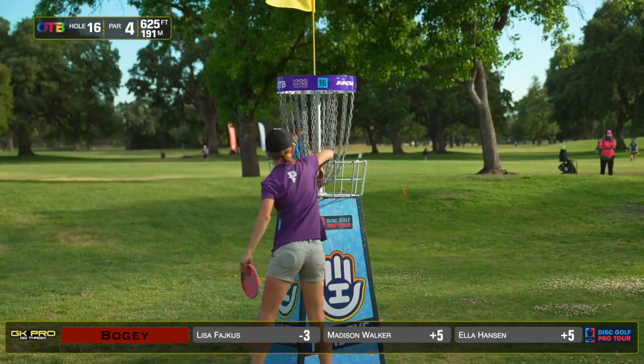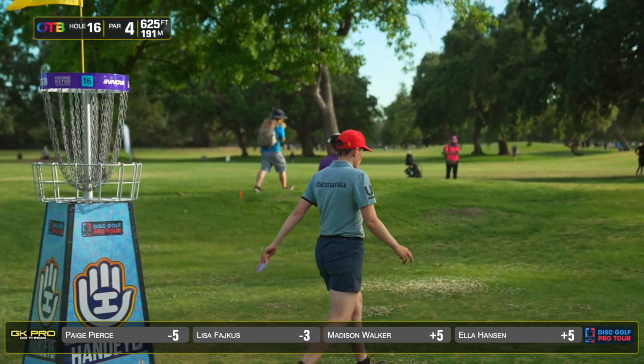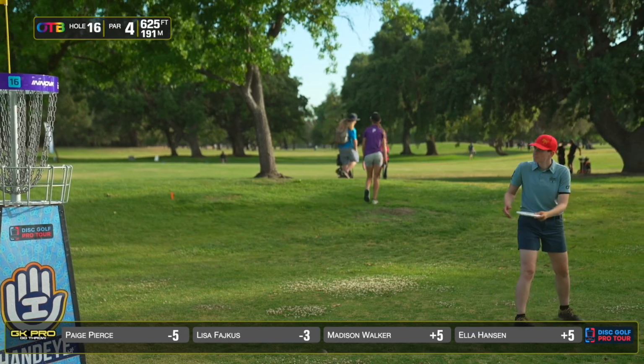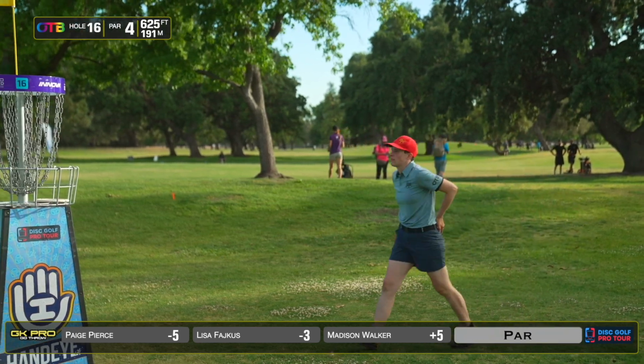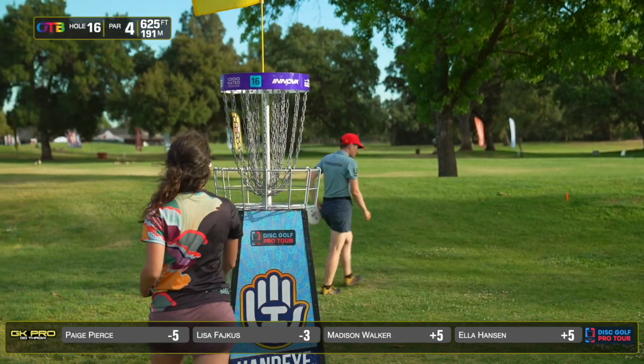Paige for her par catches just a little left side. Man, I can't even explain how scary these elevated baskets are when it's windy. Especially since we haven't had any in a few holes, and you can get it in your head so bad because you never practice really elevated baskets in the wind. That's just something you don't do. It's something you basically save for tournament rounds.